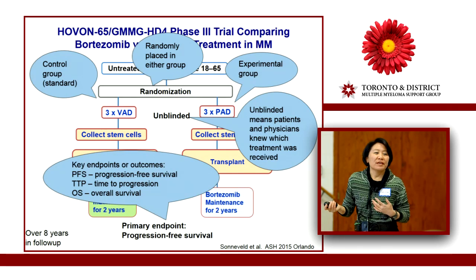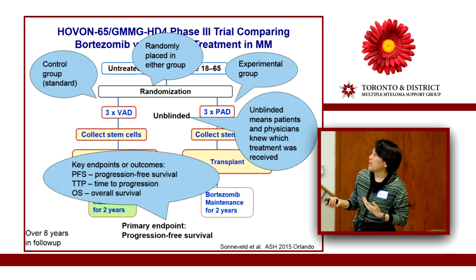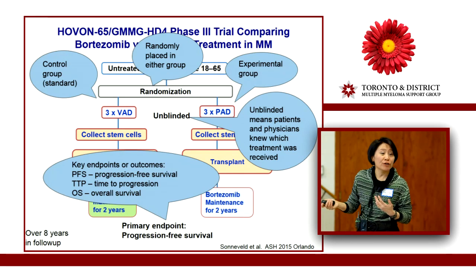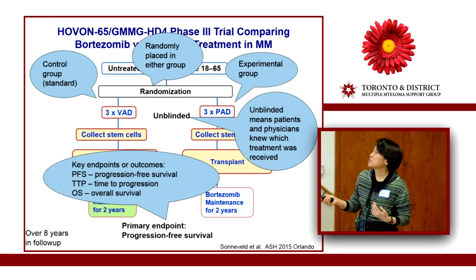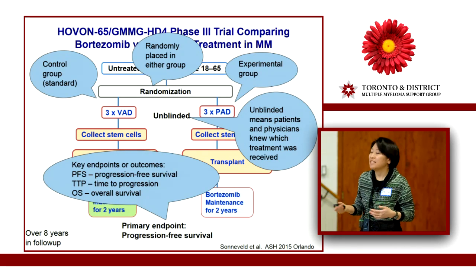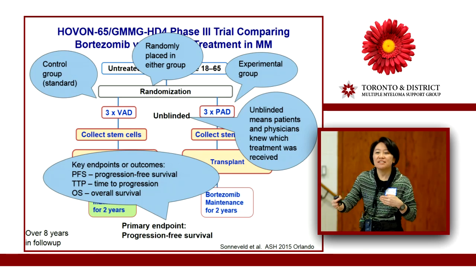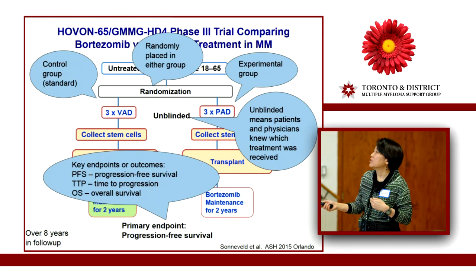The endpoints are the key thing that I'll refer to a lot, and we look at a lot of different endpoints. Ultimately, I think most people care whether treatments make you live longer, but it also is important whether the treatment prevents you from progressing earlier. And we use the terms progression-free survival or time to progression a lot. So just so you know, because I'll be mentioning this later, that basically means the length of time from the start of the treatment until your myeloma comes back. So the longer, the better, obviously. So those are important parameters to look at.